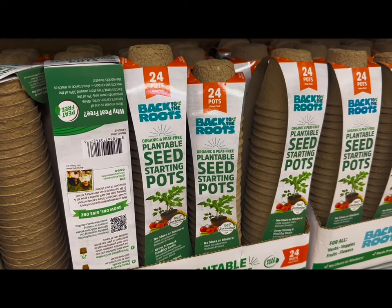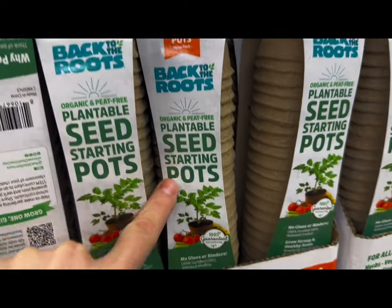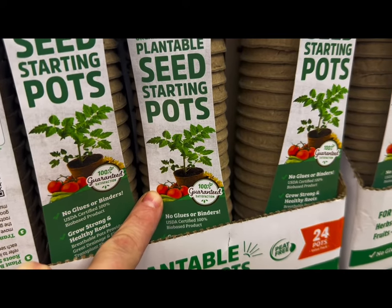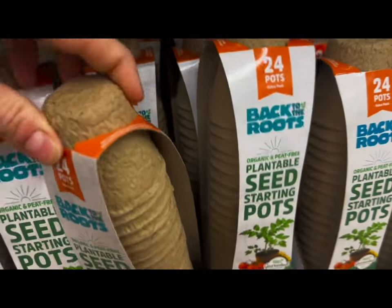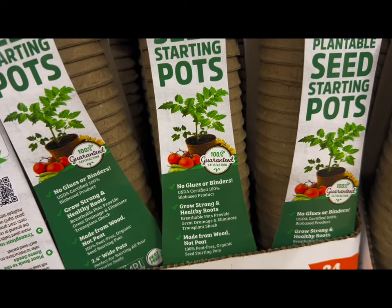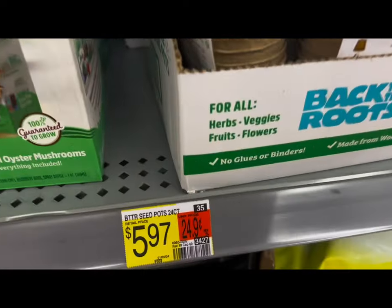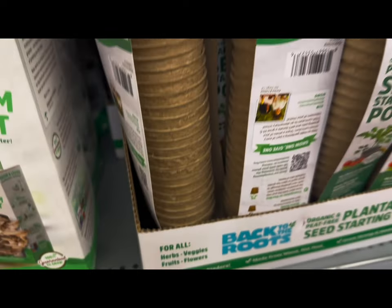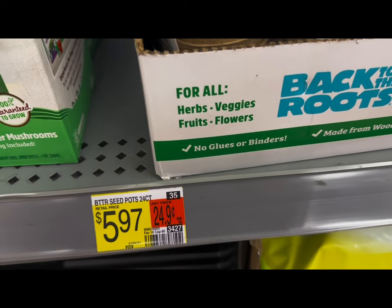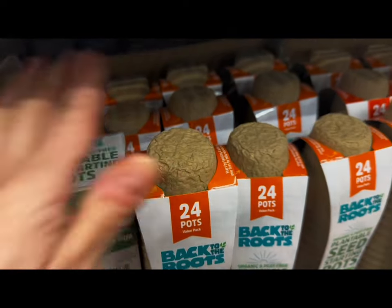Look at these cute seed starting pots by Back to the Roots, organic and peat free. Comes with 24 pots. It says no glues or binders, USDA certified 100% bio-based product. Look how cute these little pots look. So you get 24 pots made from wood, not peat. Aren't these great? They are asking $5.97. Isn't this great? And what I do like is how it tells you the unit price of each item. So you're basically paying 24.9 cents per each of these pots.